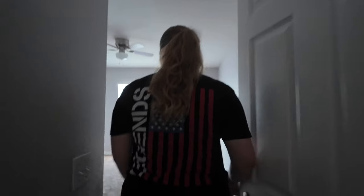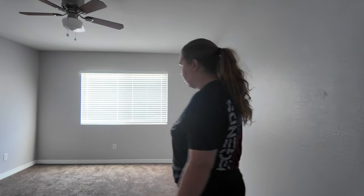Let's go to the garage. Oh, this is a room. That's not a garage. That's a closet. Okay. This is a room. Nice size room. That's a good size room. Yes, that's a good size extra closet, too. It is. Okay. How about a space? It's pretty straight.